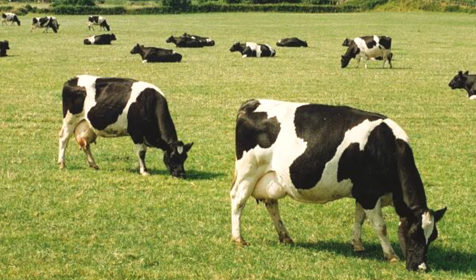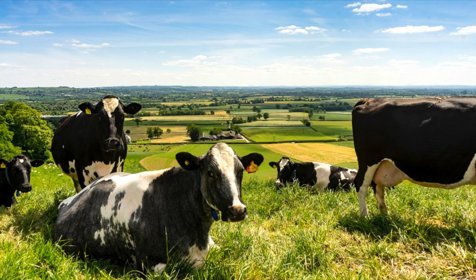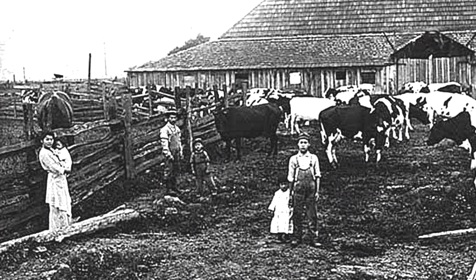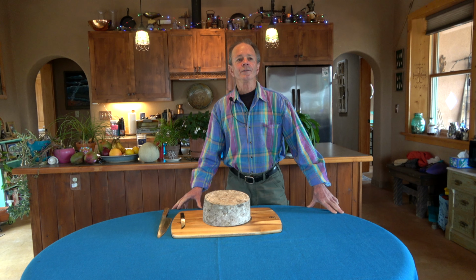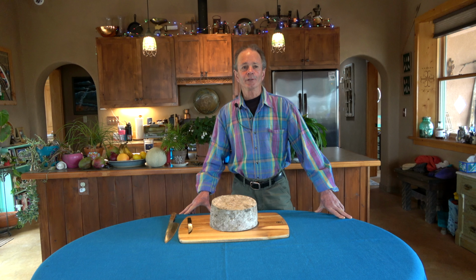Wisconsin is really special in terms of we have really great conditions for cows to eat grass. Grass is really important for high quality cheese. Also, Wisconsin drew a lot of immigrants to the state who were cheesemakers from primarily Switzerland, but also France and Germany and Italy. So people wonder, why is Wisconsin the dairy state?